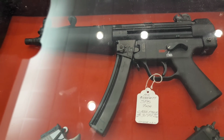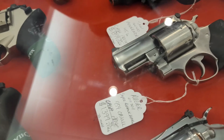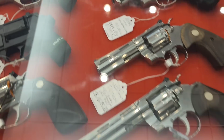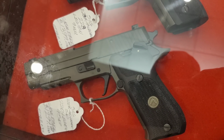You got that HK up there, 9mm. You got the Ruger Super Red Hawk Alaskan. I think that's the 454 Casull. Yeah, that is the 454. 1400. I missed that gun. We got some Sig Legions.